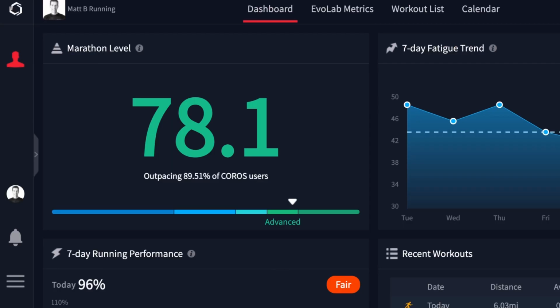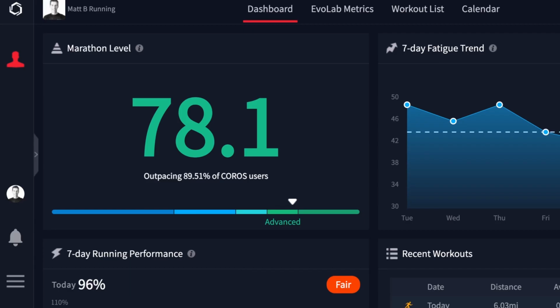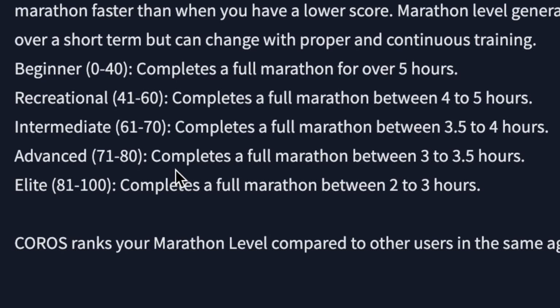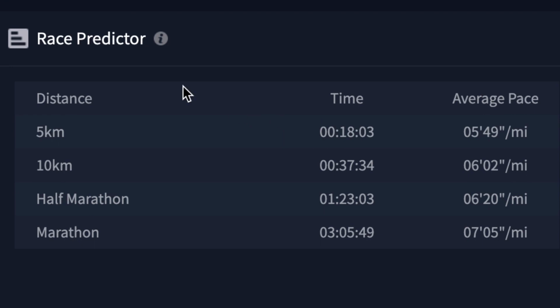COROS is estimating my marathon value at 78.1, which really doesn't mean anything to any of you that aren't using COROS, but if you're not using COROS, let's just click on this information, and it says that they base these numerical numbers on what they predict your marathon finish times to be. I'm 78.1. If I fall between 71 and 80, it's suggesting that I'm gonna finish a marathon between 3 hours and 3.5 hours. COROS Race Predictor is predicting me in 3 hours, 5 minutes and 49 seconds. It's a little on the low end of what we've seen so far.